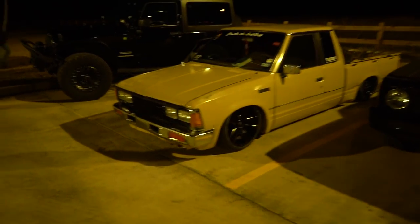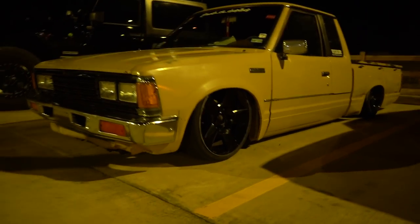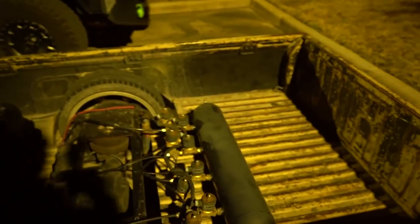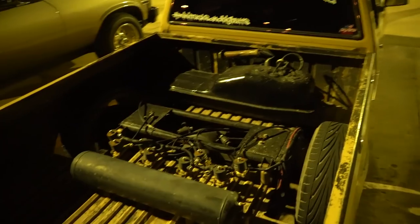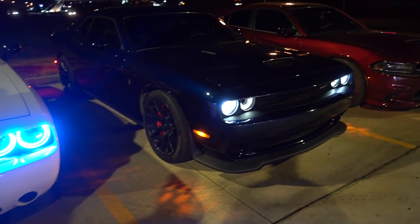Look at this truck. This is on the ground. Oh my god. This thing is so low. Dude, respect to the dudes that build this. Look at that setup back here. That's crazy. Gosh. Hello, puppy. This thing is nice.